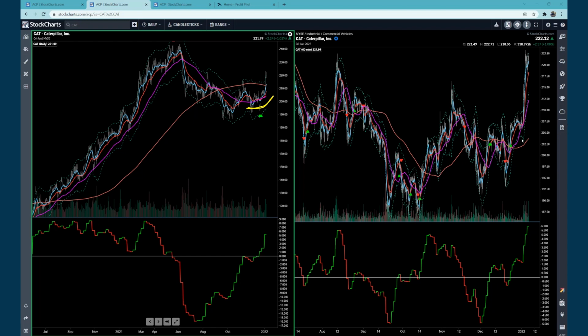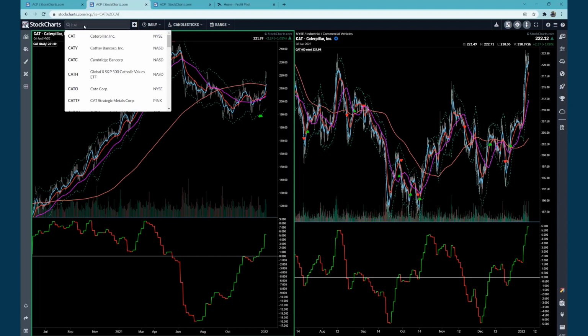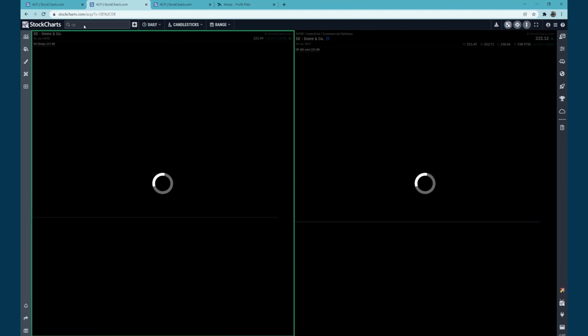I mean, look at this. This was picture perfect. There's your double bottom, there's your positive divergence, and there is your flag into an uptrending hourly 50 with the Moxie indicator above zero. I mean, that's textbook for the Moxie indicator and the Moxie rules and everything that I do. So pretty interesting that we're starting to see this show up in these two names.